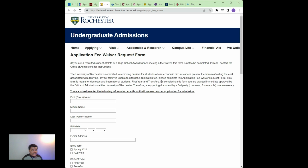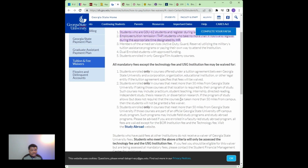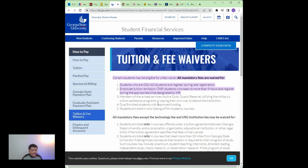The fourth university is Georgia State University. They also say they waive all mandatory fees, including the application fee. But you also have to find out if you meet that criteria, because it's not for everybody. But I know that if you ask, you get it. I know that for sure, whoever asks for an application fee waiver will get it, since it's a tuition and fee waiver.